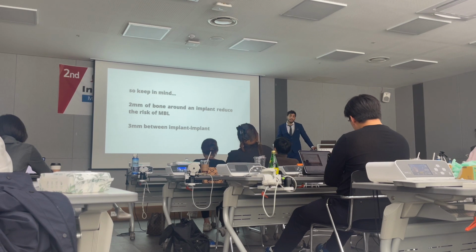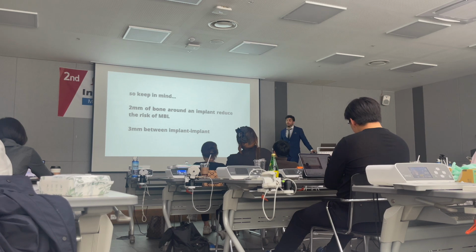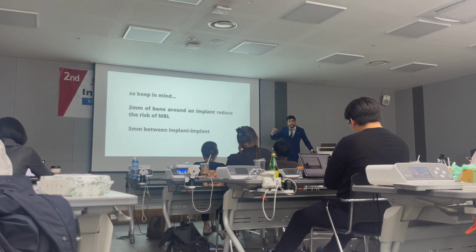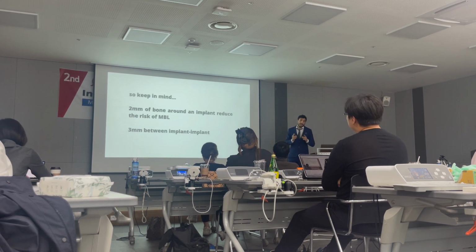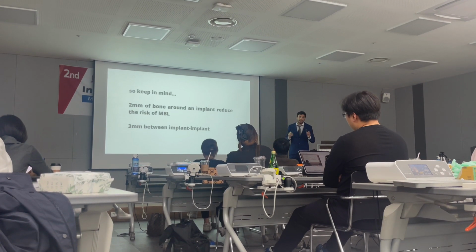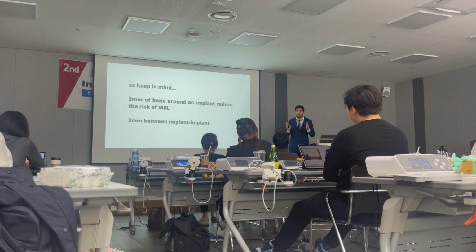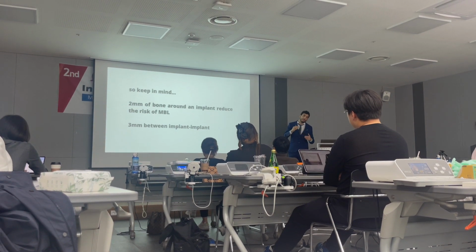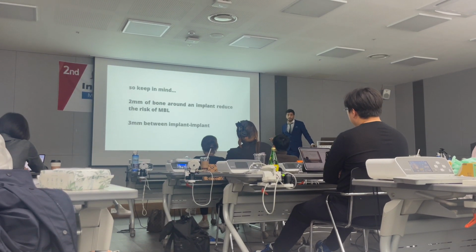So we already know that if we are going to place an implant, we will have to measure how many millimeters of bone we have. If we don't have 2 millimeters buccally, 2 millimeters on the lingual side or palatinal side, plus the diameter of our implant. So if, for example, the implant is 4 millimeters, we need at least 8 millimeters, 7-8 millimeters of bone, buccally, palatal, and mesiodistal. If we don't have enough bone, we already know that there's a high risk of bone resorption in the future. So 2 millimeters of bone around our implant and 3 between an implant and the other.